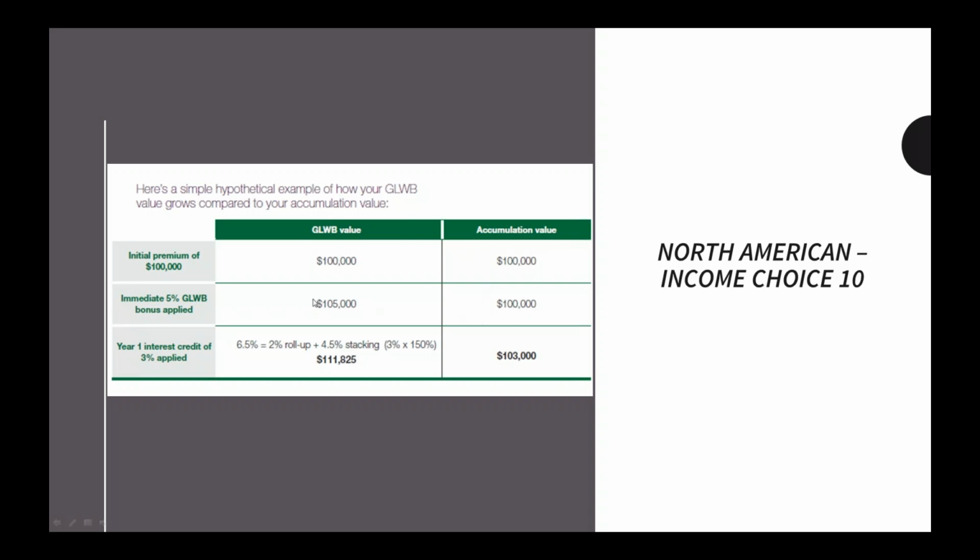It's still at 100,000. And then, hypothetically speaking, in the first year, 3% interest earned, we multiply that times 150, which gave us 4.5, plus the 2% that is guaranteed. We got a 6.5% roll up that year. So it shows how the income value grew by that 6.5 and how the accumulation value only grew by that 3%.